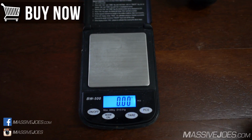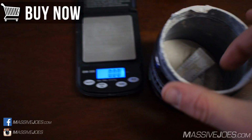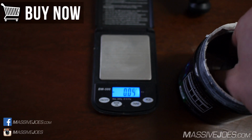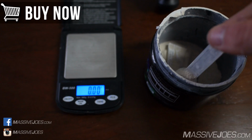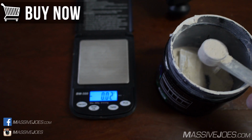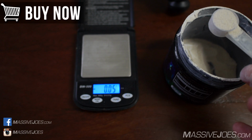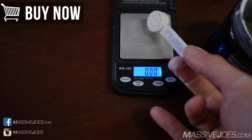So we've got our scales down here. We're just gonna tare them. And then we're gonna get this Cobra 6 over here, bust it open. And I'm gonna grab one level scoop, right? And we're gonna see what happens here. I'm gonna grab one level scoop, level it off. Got one level scoop. And let's just go ahead and dump it straight on here and let's see what happens.